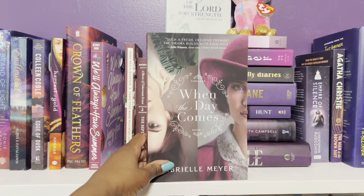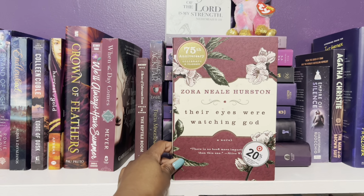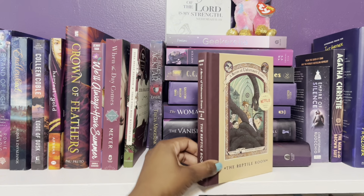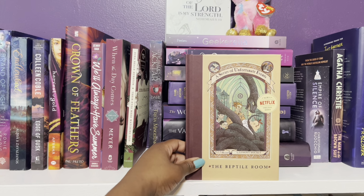But Sob City, When the Day Comes, you already know. Love this book. This is book 1 in the Timeless series. Their Eyes Were Watching God, a fantastic classic. One of my favorite books I read from high school. Definitely want to reread it again. Book 2 in A Series of Unfortunate Events, The Reptile Room.